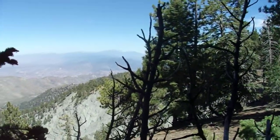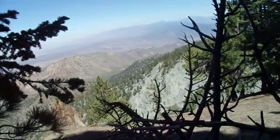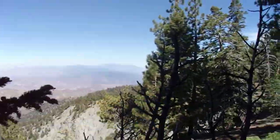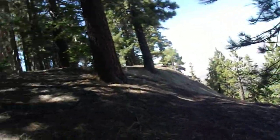If not, it'll be the other one. I'll have to really look that up, to be honest with you. If it's this one, it looks like it might be easier to get to. This one's going to be probably class 2 minimum. But I just wanted to get in some perspectives on this beautiful area.